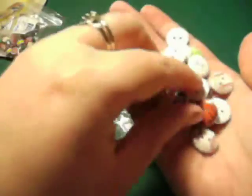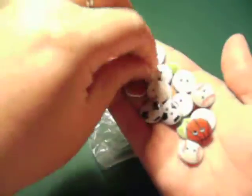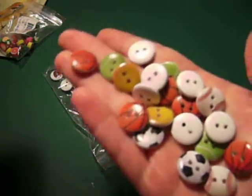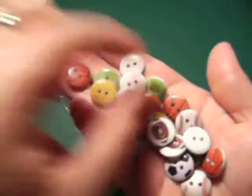I love these. It's really hard to find things for boys to do with crafts and things, and I think these buttons are fantastic. There's baseball and basketball, football, tennis ball. I think they're brilliant. And these are fab again for cards or to decorate things for boys. Great.